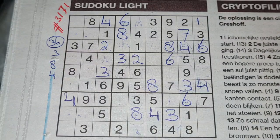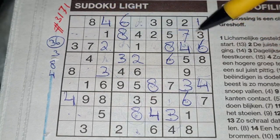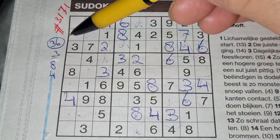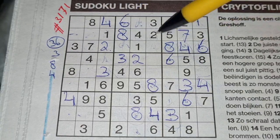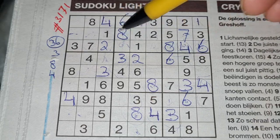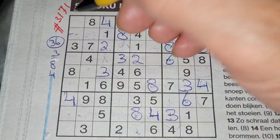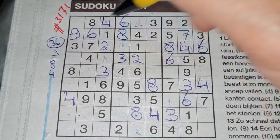Let me see. 2 missing numbers in the second row for the numbers 6 and 9. 1, 2, 3, 4, 5, 6, 7, 8, and a 9. 6 and 9. We see here 9, no 9 there, 9 should be here, and the 6 goes there.